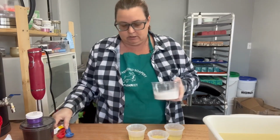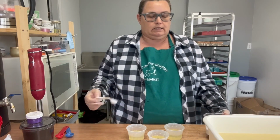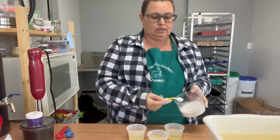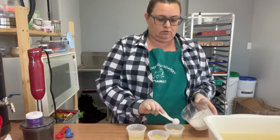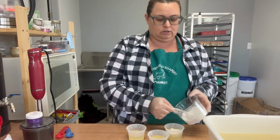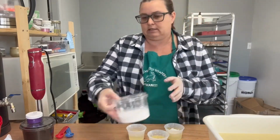So my soap makes like 13 pounds, so we'll say 12 just to make my math easy, is going to be 4 pounds for each layer. So say closer to 4.5. So I'm going to do 1 teaspoon, 2, 3, 4, and I'm going to do a little half for good measure because I think it's just over 13 pounds. So we'll do that for our white.